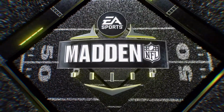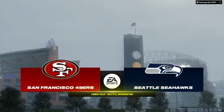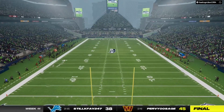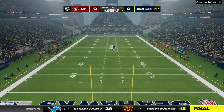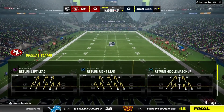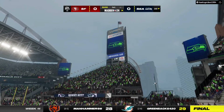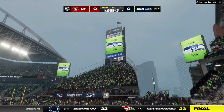It is loud and it is wet as we welcome you inside Lumen Field on your standard rain-filled afternoon in Seattle, Washington. Today we've got an interesting Week 11 matchup on tap as it'll be the San Francisco 49ers taking on the Seattle Seahawks.